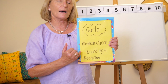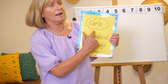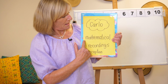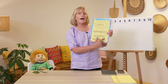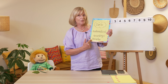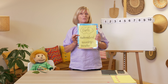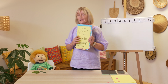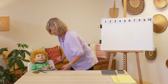It's a book for Carlo to record his new learning. So you can see at the top it has his name, and someone's written for him mathematical recordings, and they've even written the year he's in because he's a brand new reception student. I've had a little bit of a peep inside of there, but I don't want to show you just yet what Carlo's done. Thanks for sharing, Carlo. If you hold on to that.